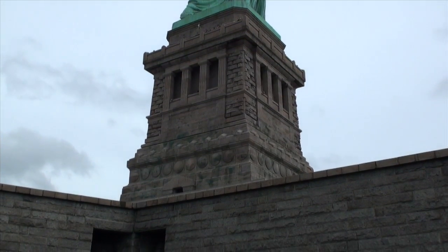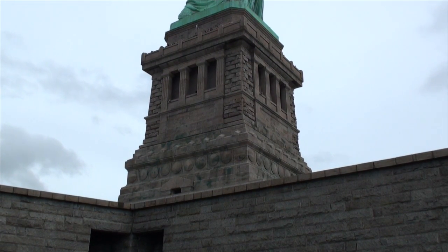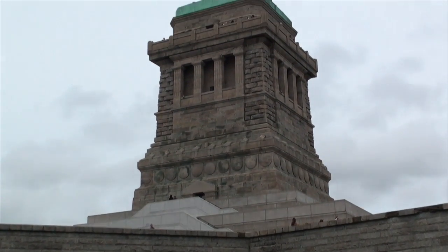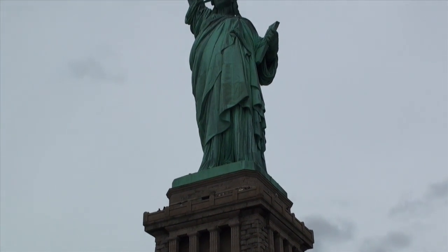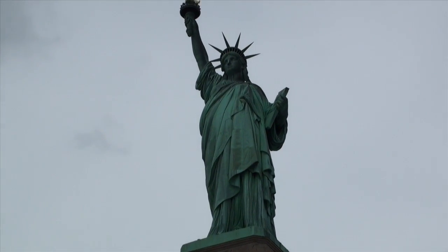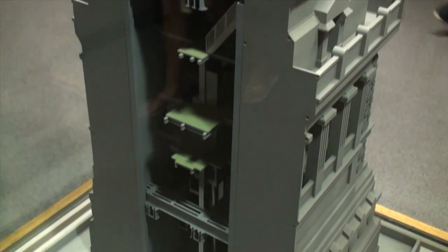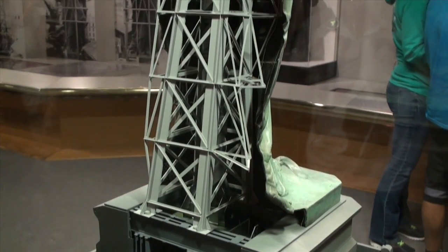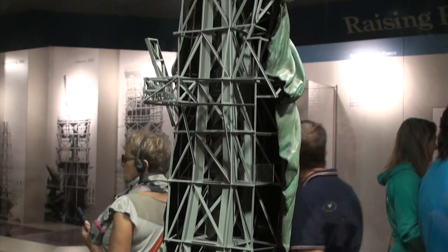The stone pedestal on which Lady Liberty stands was designed by architect Richard Morris Hunt in 1884. It's roughly half the height of the entire monument. The Liberty Island Museum is located inside the lobby of the pedestal and chronicles the progress toward building this monument of freedom.